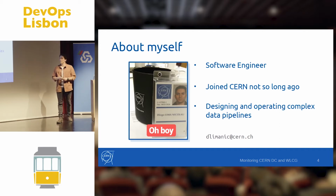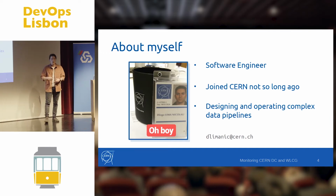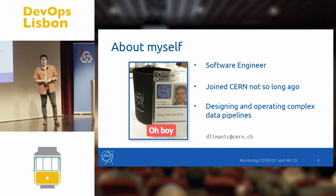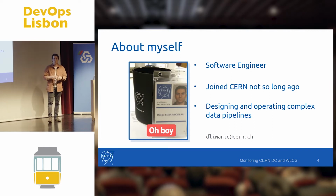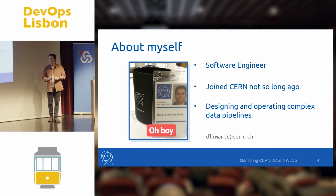So a bit about myself. I'm a software engineer, even though what I do daily can be a lot of things. I can start doing something about DevOps in the morning, end up deploying some patch to some open source tool we are using. I've joined CERN not so long ago, not as long as Ricardo for sure. However, I think this can be a good thing, a different perspective. What I do is basically design and operate complex pipelines for a living. I hope you will understand in the end where my background more in data engineering than in DevOps has merged, and how these things are starting to merge these days. This is the first photo I sent my girlfriend when I joined CERN.